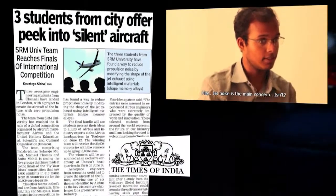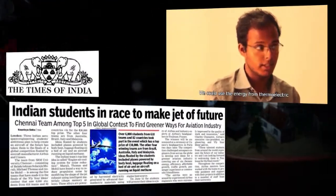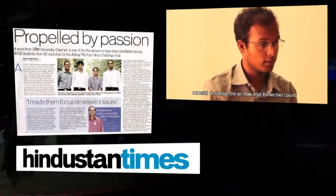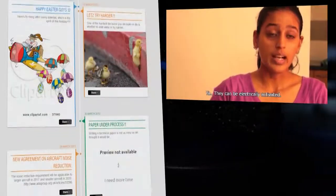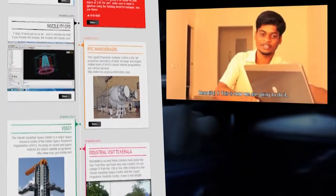Jackknife is the main concern, isn't it? We could try and reduce that. We could use the energy from thermoelectric material to change the airflow. Yeah, and they can be electrically activated. Beautiful. This is how you're going to do it.